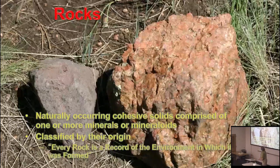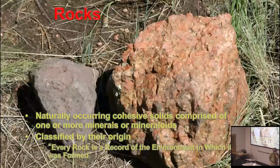Okay, let's take that step by step. Naturally occurring. So typically we distinguish rocks from the things that we humans generate as part of our technology. Remember, the nose. The nose is included in the mask. There we go. So naturally occurring. Cohesive solids. So not merely solid rather than gaseous or liquid or plasma, but cohesive. You can pick it up and shake it around a little bit before it falls apart. So a pile of sand is not rock, but a sandstone is.